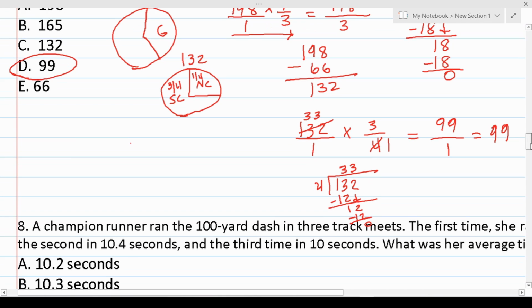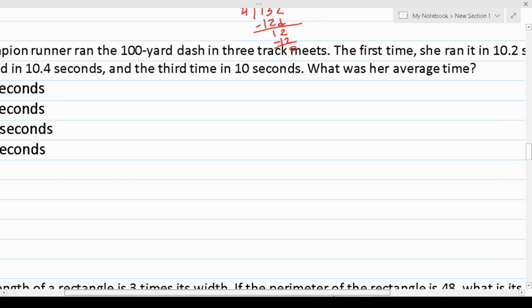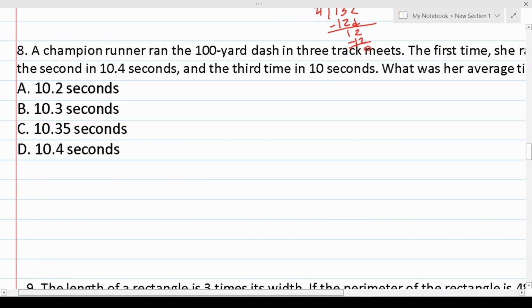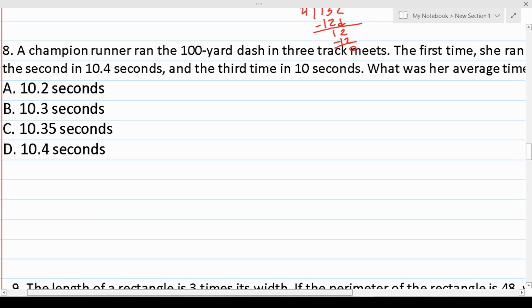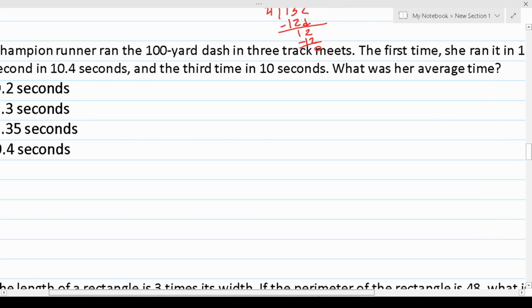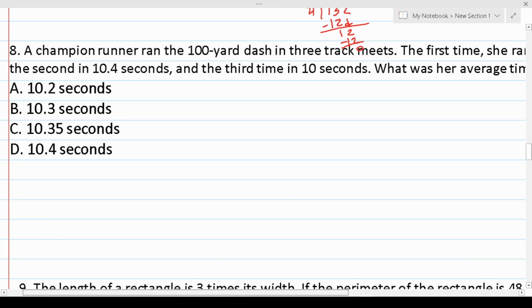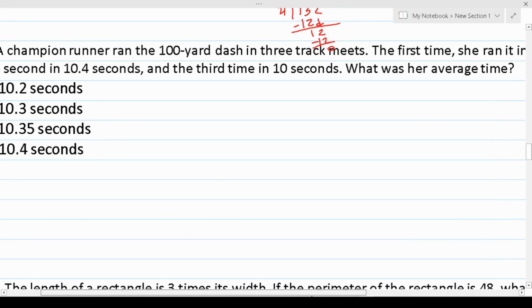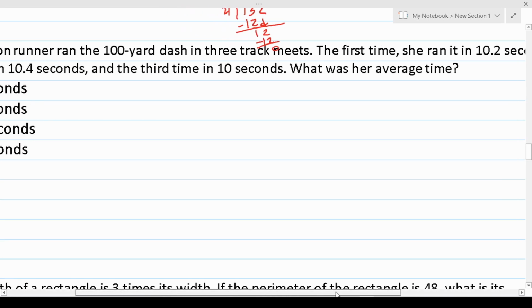So let's move on to number 8. I'm going to have to scroll as I read this one. Number 8 says a champion runner ran the 100-yard dash in 3 track meets. The first time she ran it in 10.2 seconds, the second in 10.4 seconds, and the third time in 10 seconds. What was her average time?